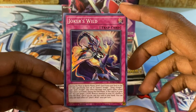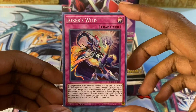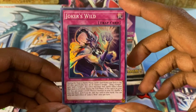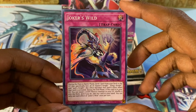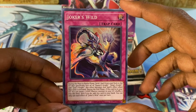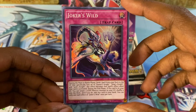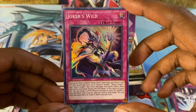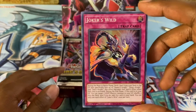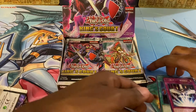During the main or battle phase, send one spell from your deck to the graveyard that specifically lists all of Queen's Knight, King's Knight, and Jack's Knight, and this effect becomes that spell's effect when that card is activated. During the end phase, if this card is in your graveyard, you can target one Light Warrior monster in your graveyard, shuffle it into the deck, and if you do, add this card to your hand. You can only use each effect of the Joker's Wild once per turn. Well, ladies and gentlemen, you weren't kidding. This set really is wild. All right, so that is pack number one.